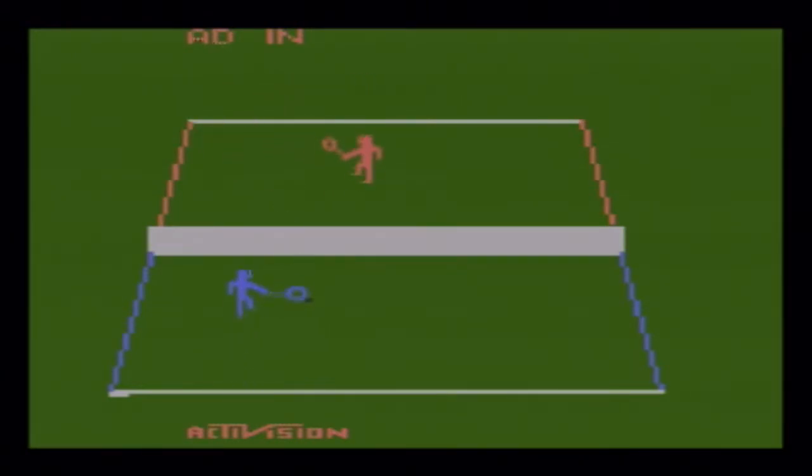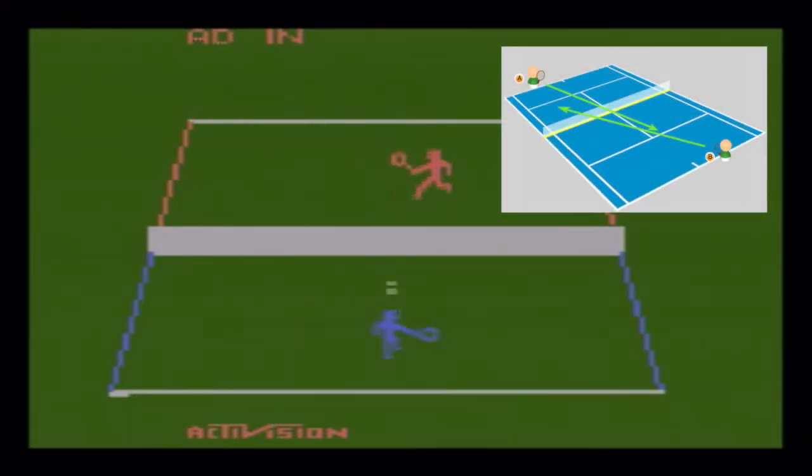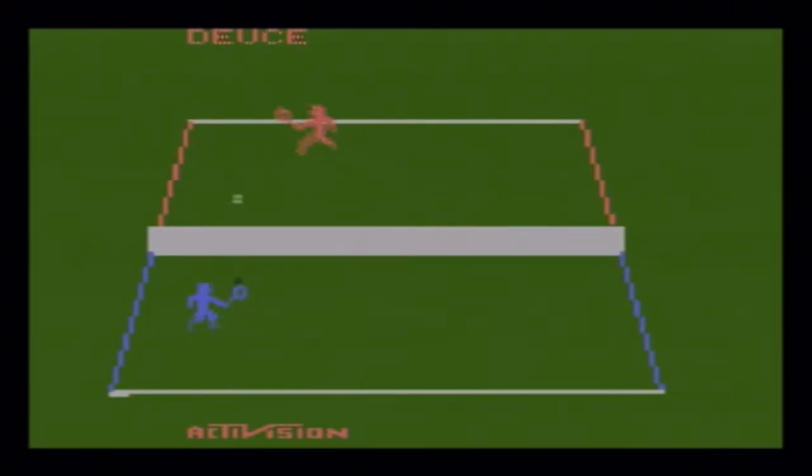For its time, it did a good job emulating tennis, but it's missing some key elements, especially when it comes to serving. See, tennis has this thing called a serve box on each side of the court, and basically you have to hit the serve on an angle across court to your opponent. Well, in this game, you can pretty much hit the serve wherever you want.